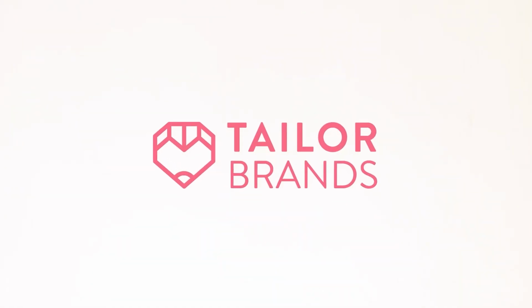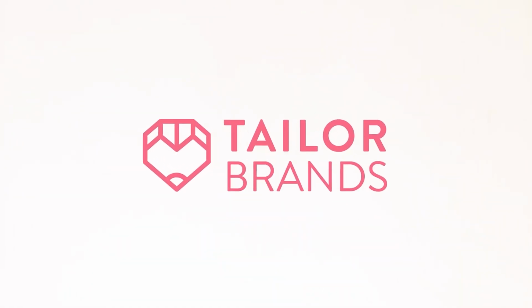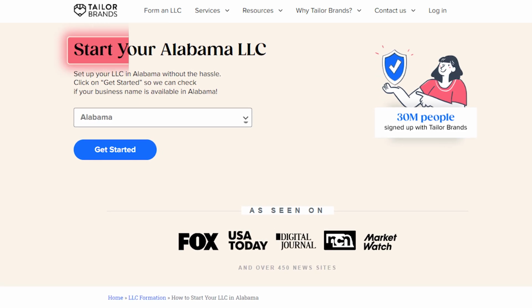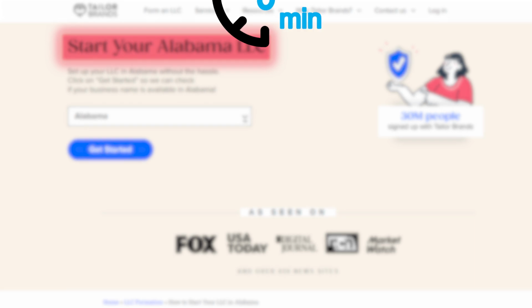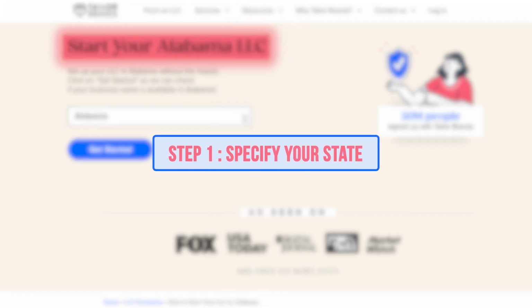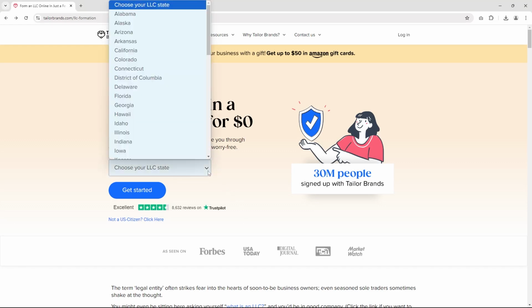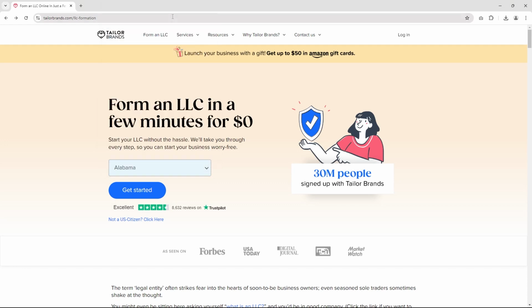Now, let me walk you through the process of applying for an LLC with Tailor Brands. You can complete your LLC application for Alabama in just a few straightforward steps, which will take you around 5 minutes to complete. The first step is to specify your state. On the Tailor Brands official website, you'll find a Choose Your State field. Simply click on the drop-down menu and select Alabama. After that, click on Get Started.